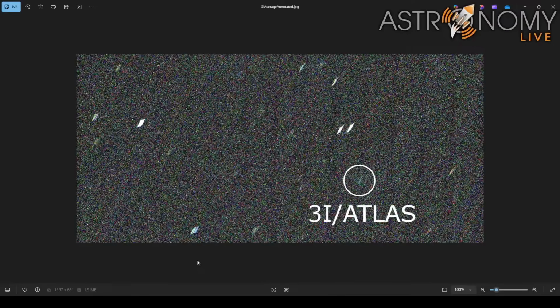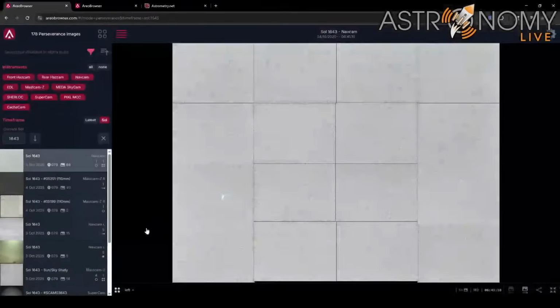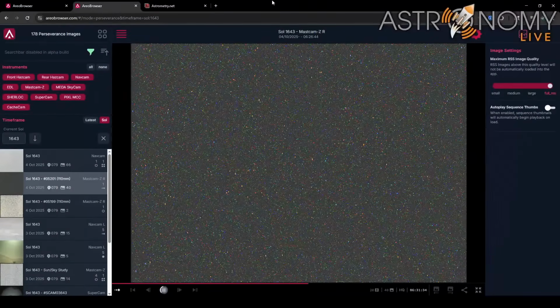So you do all that, and then you have to align them, you have to stack them, you have to do all this to be able to see the comet at all. It's not a straightforward process. It's not like you can just hop onto NASA and download them and be done. If you do that, this is what you're going to see. Something like this, right? You might see some stars, you'll see a bunch of noise. You have to clean up the noise.